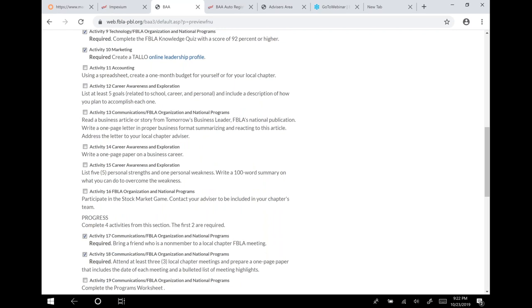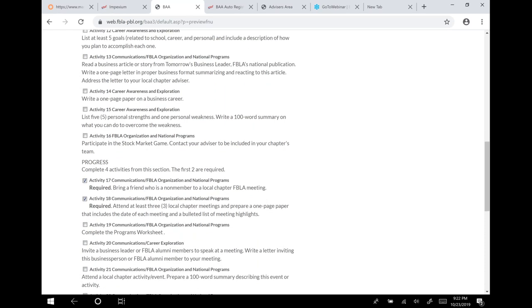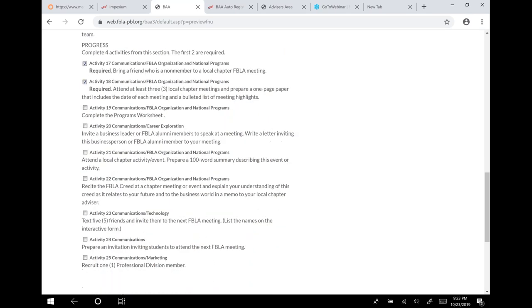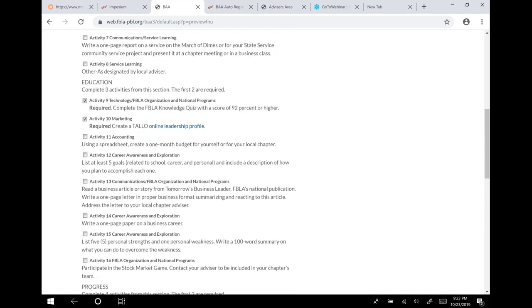So as you see, through all of these activities, they're aligned to the career clusters and NBEA standards. Each of those activities are doing this. You'll also see that certain activities are required at each level, and they're not exactly difficult. It's something as simple as attending meetings, if you're looking down here, or when it does the programs worksheet, it does it as a bingo game. So it's very interactive with the students. So that's the future level.